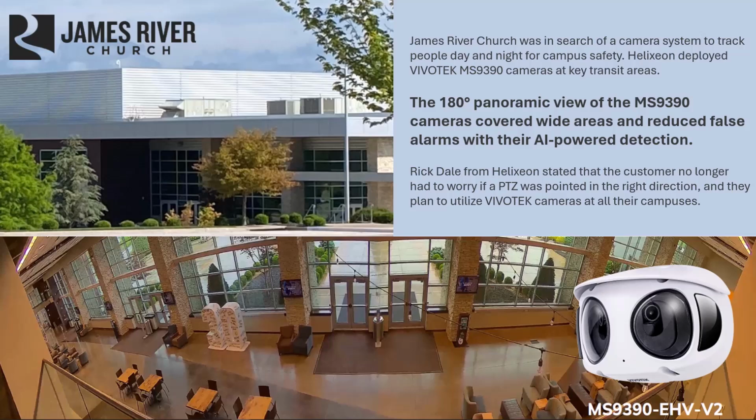And because of these gaps in coverage, James River Church now needed to integrate camera coverage both indoors and out, in low light and in hard to see areas on the campus. The challenges in this project were related to not only not being able to see all the areas on the campus, but also in having the ability to count empty seats in the indoor auditorium, as well as being able to track individuals whenever necessary.